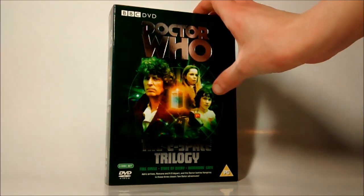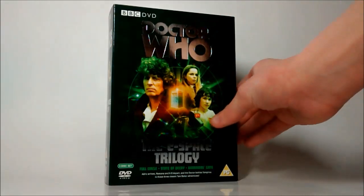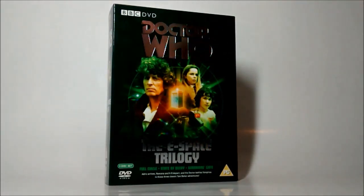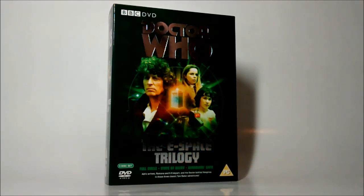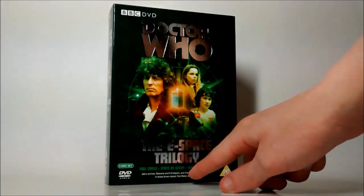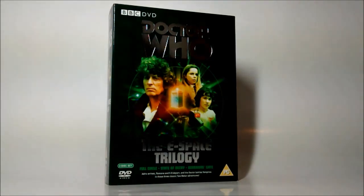That is Doctor Who, 4th Doctor there, Romana, Adric, K9, TARDIS entering E-Space Trilogy, and also the Doctor is in his Season 18 outfit, which, love it or hate it, I don't find too terrible. I prefer his other one though, but this very much fits with the 80s feel. Full Circle, State of Decay and Warrior's Gate are your stories. So Adric arrives, Romana and K9 depart, and the Doctor battles vampires in these 3 classic Tom Baker adventures.